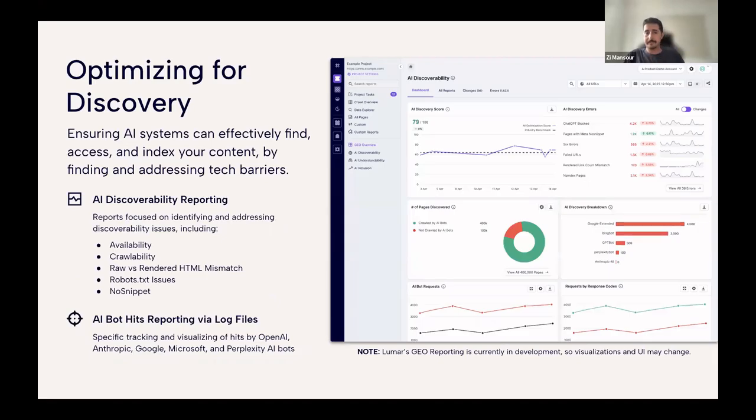So optimizing for discovery, it's that first part in the funnel. You want to ensure that AI systems can find the pages, and then your content is indexed. So you want to be able to identify any blockers or barriers. The discoverability reporting will include things like availability and the crawlability of the page. One of the big ones is raw versus rendered HTML. I think most AI bots at the moment don't render JS. So having that view over the disparities between the original and the rendered versions of your pages is really critical now, to make sure that you're not loading everything in JS, so that everything can still be discoverable.